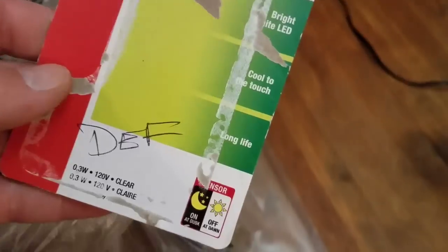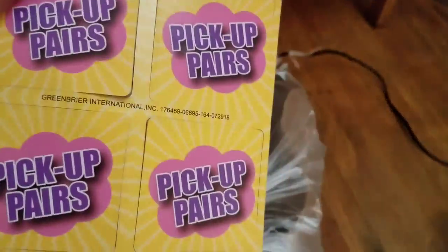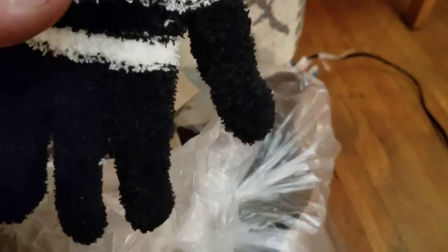There's the nightlight package it came in. It says defective. We all just seen it work, so I don't know if it's defective or not. Oh, here's some more of those pickup pair cards. Here's a glove. It's a little ratty. And a different kind of glove. And a whole bunch of different kind of gloves. Maybe it's like socks. They all lost one. Here's a little scarfy. Right there.